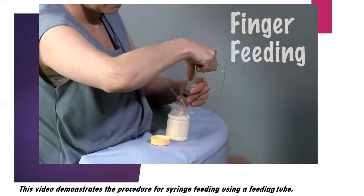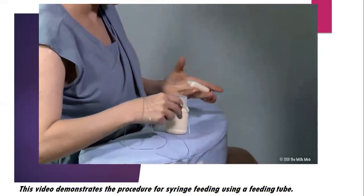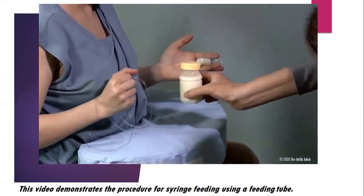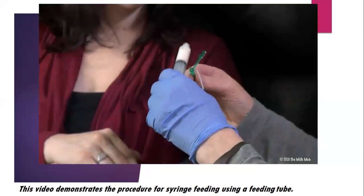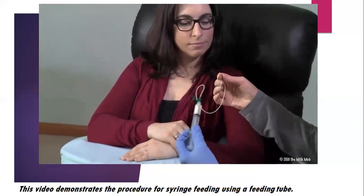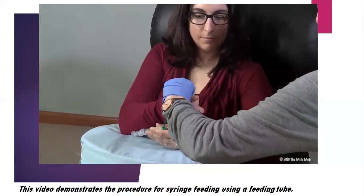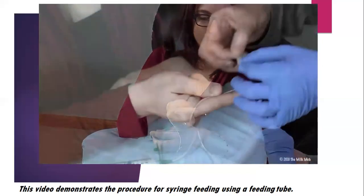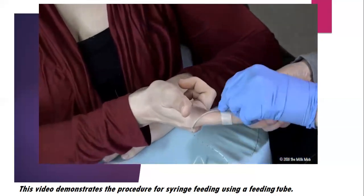Start by drawing the milk into the syringe. It's best to use a syringe that's no more than 20 mils in size. The larger the size, the harder it is for the baby to draw the milk from the syringe. Attach the feeding tube to the syringe. Place the feeding tube along the top of the finger with the end at the tip of the finger. Tape the tube at the second knuckle.